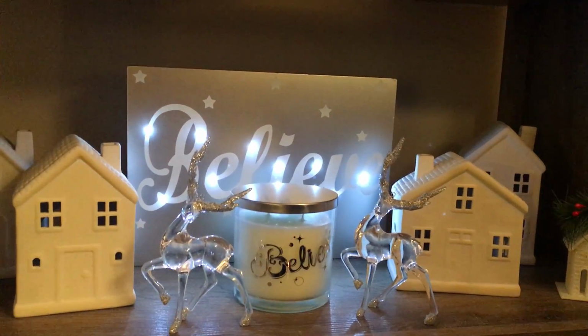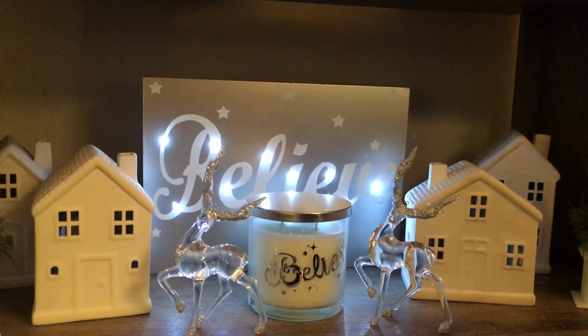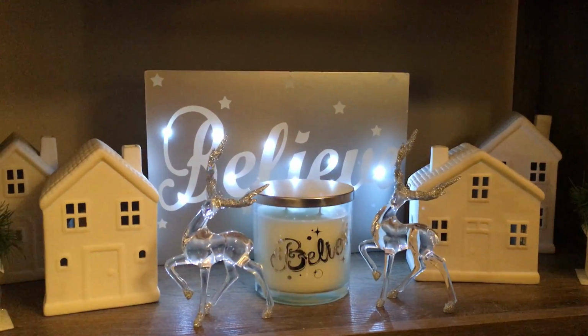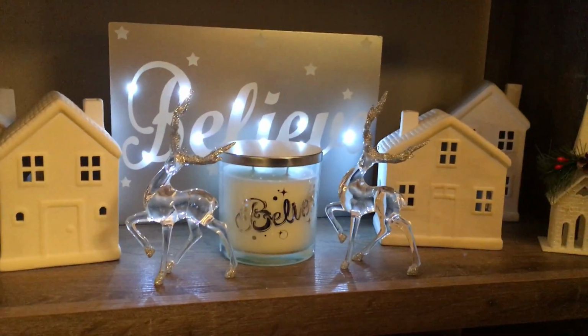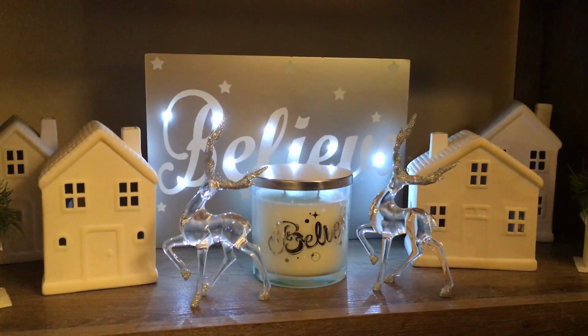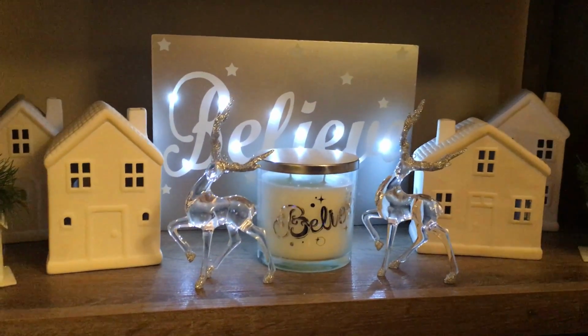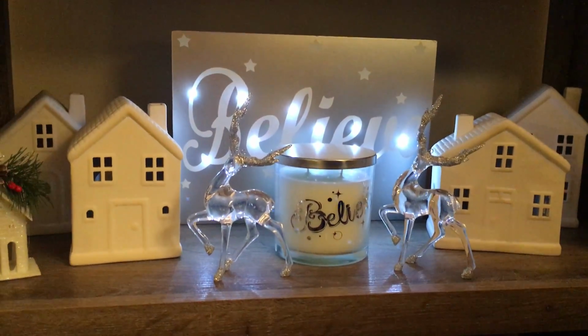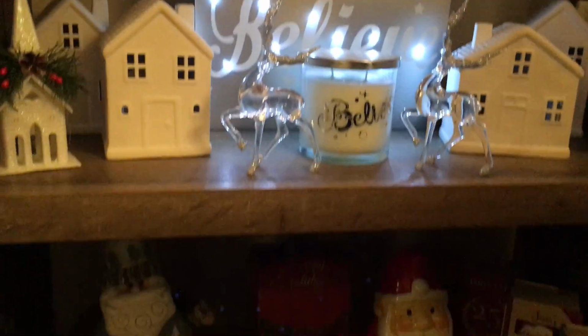Then that sign back there in the back is a Believe sign that came from Big Lots a couple of years ago, and it lights up. It's like a marquee sign. Also, the candle there was with the collection, and it also came from Big Lots. And then the two reindeer are ornaments from Walmart that I picked up a couple of years ago.